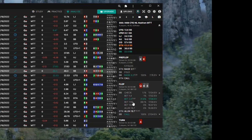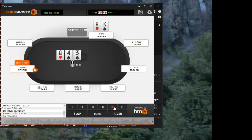7. Yeah. 7 and 2, 14. Half pot. Yeah. I like a bit bigger.